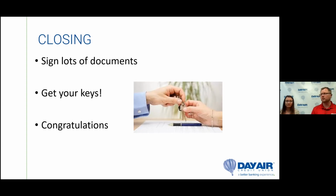They're pretty standard, so any title agent can probably answer any question pertaining to the closing documents. Loan officers, we typically like to go to the closing on a purchase to share that joy of being done with you, and sometimes the loan officers can also help answer questions.